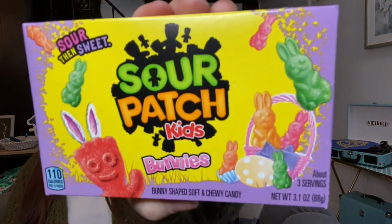All right, and then the next thing I got are these Starburst jelly beans, which are my favorite kind of jelly beans. They're actually the only kind of jelly beans I like. So I picked these up because they're only out around Easter, which it's not around Easter, it's January, but I'll take it. All right, and then the last candy item I picked up is Sour Patch Kids Sour Bunnies, and I love Sour Patch Kids, and these are bunny shaped. I've never seen these before, but I need to try them, so I got these.